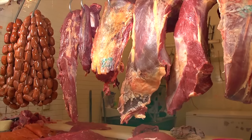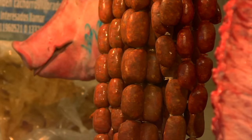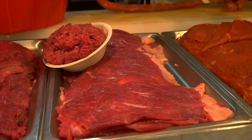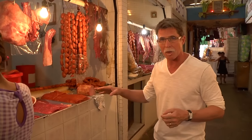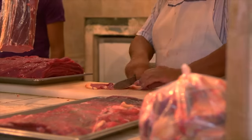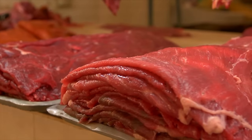Now, the meat section of the Oaxaca market can be a little bewildering to some people. So let's start with something that most people know, and that would be chorizo sausage. This place is famous for it. But there's another kind of preserved meat you find here as well, and it's the very thinly cut beef called tasajo, as well as very thinly cut pork. It's cut like an accordion style, and it is smeared with a red chili adobo that preserves it as well.